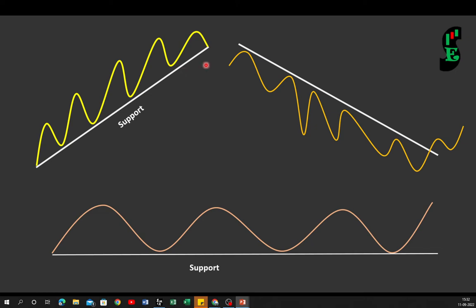However, when the price is in a downtrend, this one is a downtrend. When the price is in downtrend, it goes and hits this line, and here this line becomes not a support line, this is a resistance line, because the line resists the price from breaking that area or that zone.